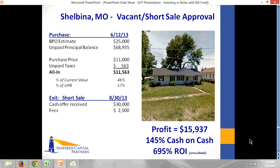So you can see the difference with this one, with the deed in lieu, we actually took the deed to the property. Now we became the owner, and then we sold it. With a short sale, we didn't take the deed. We stayed as the bank, and we had an agent work with the borrower, the homeowner of the house, to sell the property. And then we were the bank. We approved the short sale. And, of course, we contacted the agent going into this, and we had a pre-approved short sale right off the bat. So it was a very quick transaction on our part, and, as you can see, very profitable.